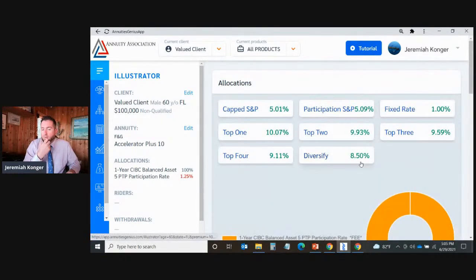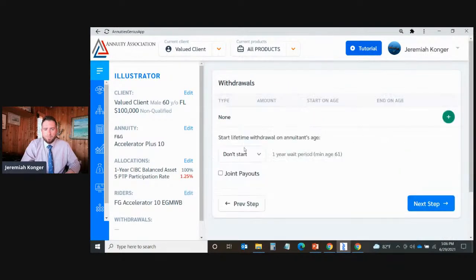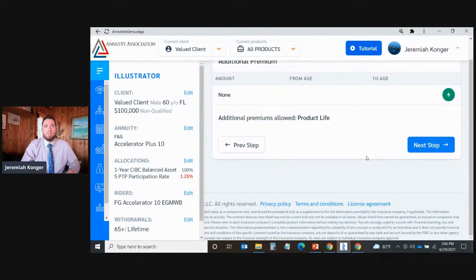And again, you can also, like I said, diversify within the different various index strategies. And our software breaks that down on which combination, or more than two, it could be 3 or 4, are going to give us the best opportunity for growth while also diversifying our monies within the annuity itself. So in this case, we're just going to look at the top index strategy when looking at the back-tested analysis. And we're going to look at turning on income at age 65, since that's what we used in the example earlier.